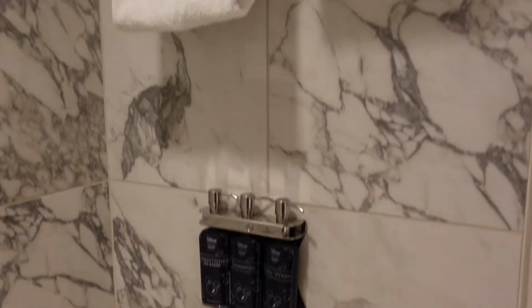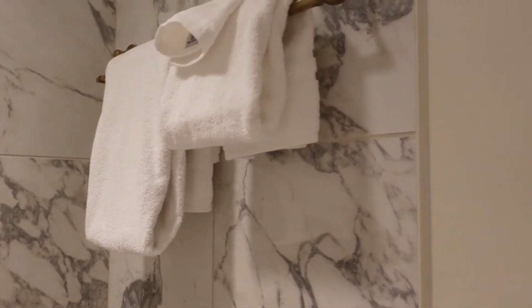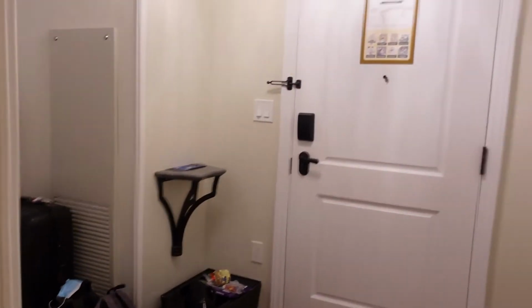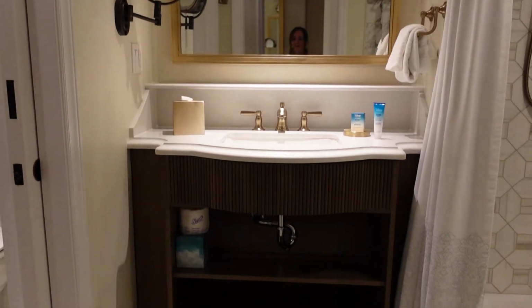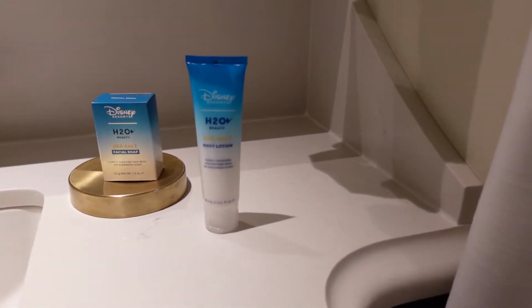Stunning. And what have we got? The H2O Disney Resort stuff there. A full-length mirror. So that's the front door again. And yay! Got a hairdryer in the bottom. Some more of the H2O stuff.